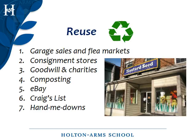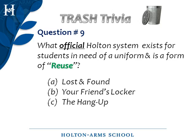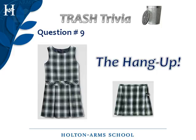So there's more and more ways for each one of us to make a difference and to take responsibility and set the example. This leads us to our 9th trivia question. We're almost done. What official, notice that is bold and underlined here, what official Holton system exists for students in need of a uniform and is an example of reusing? This hopefully should not be a difficult one for you. You have your answer? Okay. If you said the hang-up, you are correct. The hang-up is actually a wonderful example of recycling uniforms and generating less trash and being more sustainable.